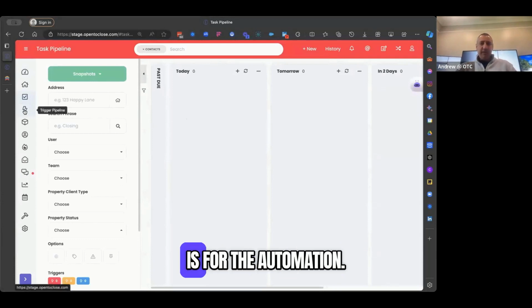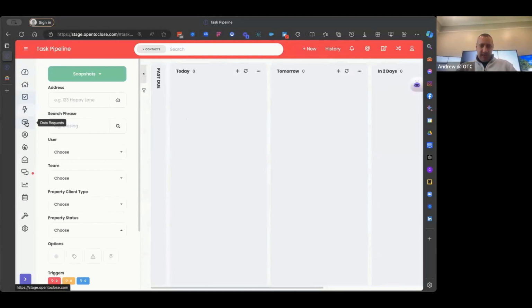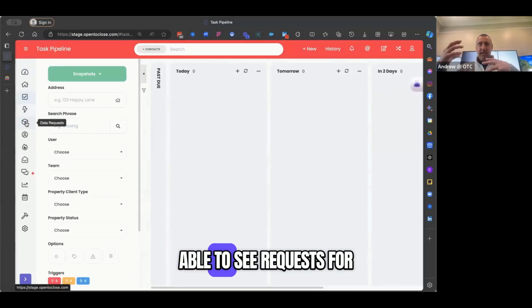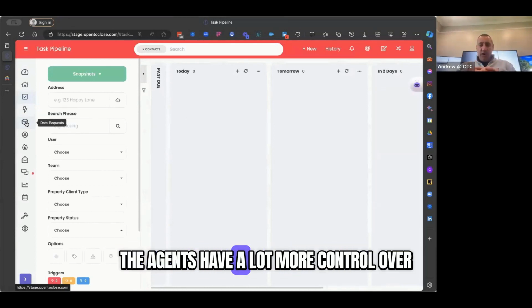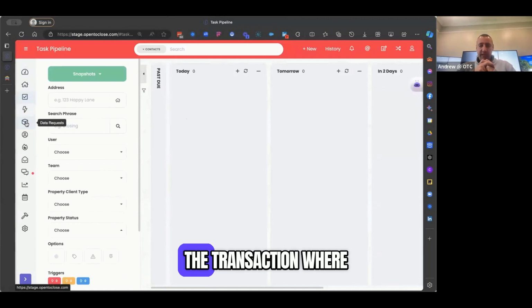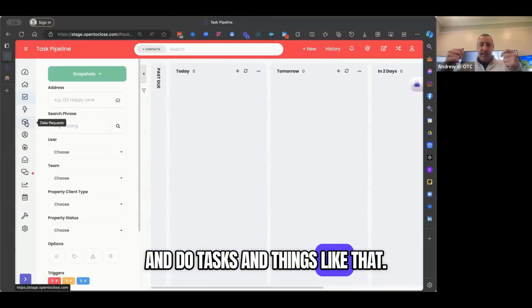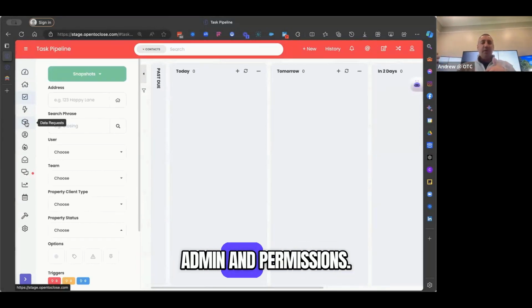The trigger pipeline is for the automation. We don't suggest people getting into that right away. Data request is something that will be on a new release, so that's coming, where you're going to be able to see requests for data. On the new app, the agents have a lot more control over the transaction, where they're able to change fields and do tasks and things like that if you give them the ability. It's all based on the admin and permissions.